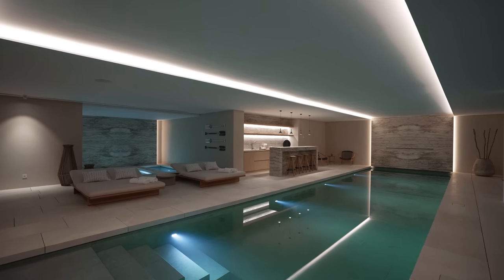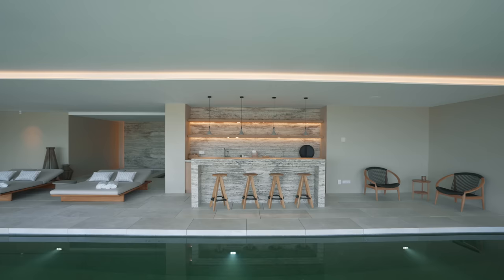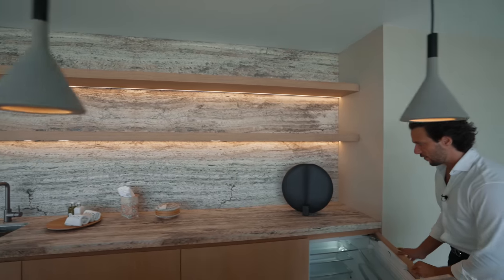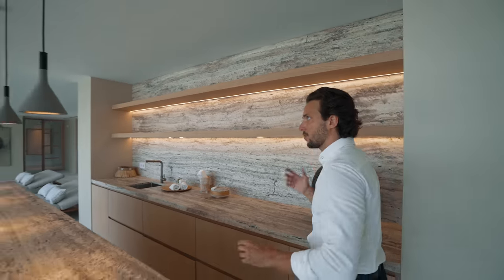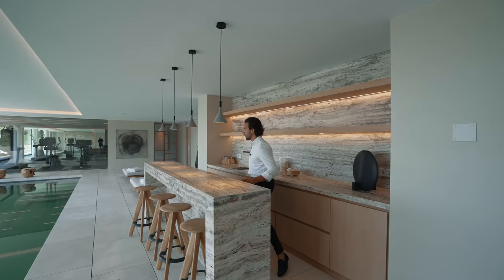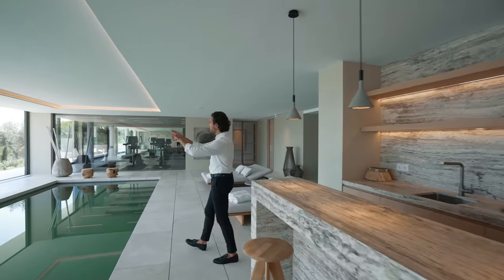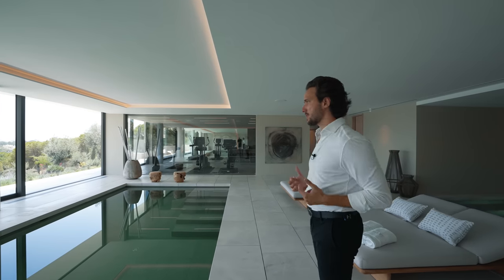Here we have an entire bar setup as well with the natural stone, a sink, drawer setups, and of course, here a fridge, cannot be missing. More open shelving, indirect lighting installed within it. Little lamps dangling down. Beds to come and chill. You can also open this front completely, enjoying the natural breeze coming from outside.